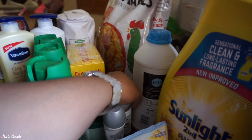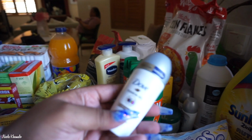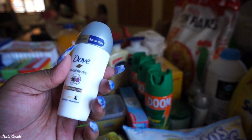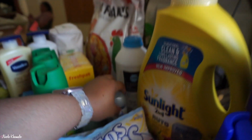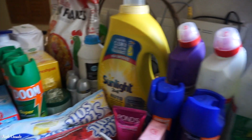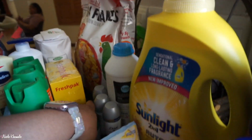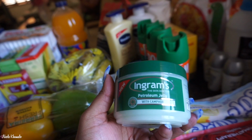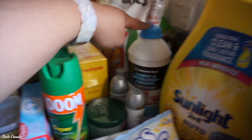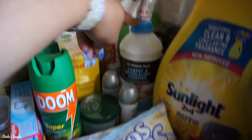Down here we have 3 of these Dove Invisible Dry deodorants. Yeah, we like these now. I like this one. I'm just switching it up. I normally get the blue one, but I'm just trying new ones. We have this Ingram's petroleum jelly here. We have this Bennett Reed carpet and upholstery cleaner.